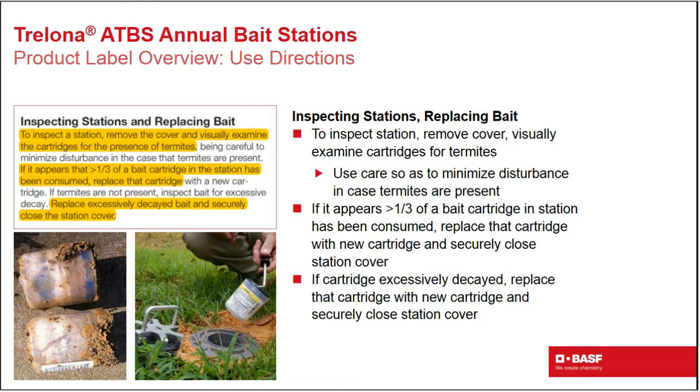You use the spider tool, open the station, move the lid to the side, and right away I look in the station. Am I seeing tubing? Am I seeing maybe activity, if they just hit it here recently? But a lot of times you can see tubing. If that happens, go ahead and hook that with your cotter key puller or lift that cartridge out, and then take a look at that individual cartridge.